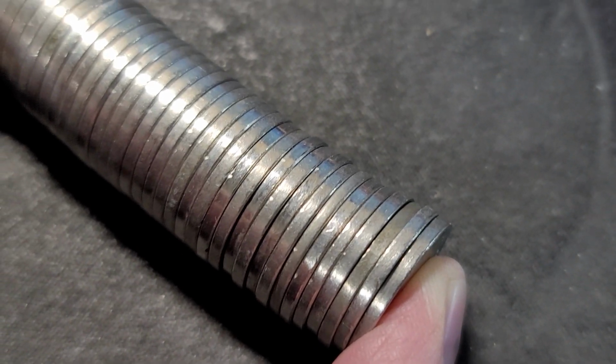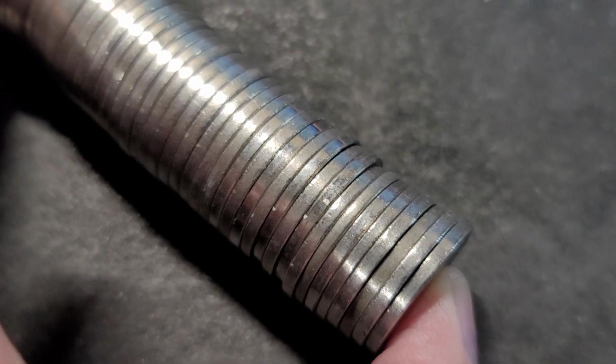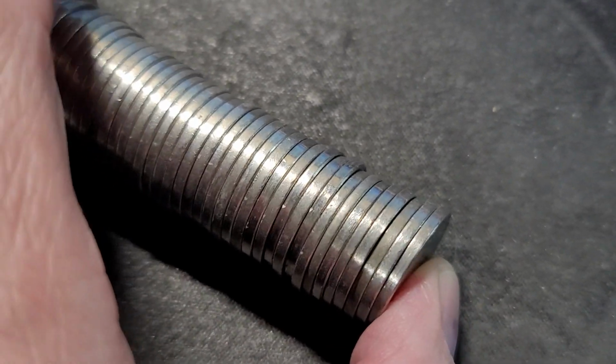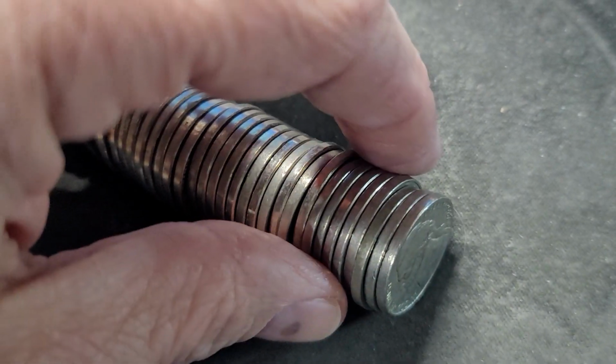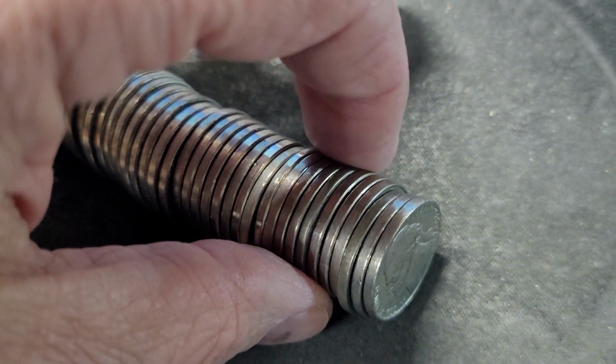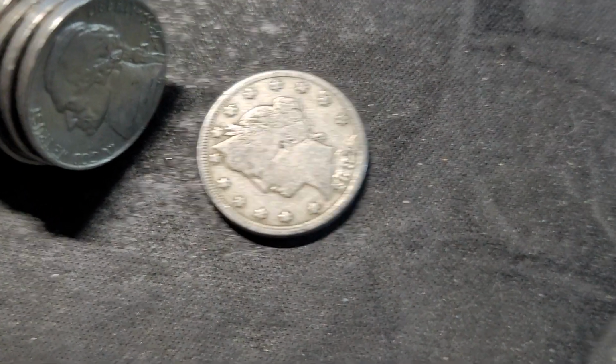Alright, we're on roll 4, and I'm looking at this nickel right here. I have not peeked. It just looks thinner to me. So we'll take a look at this one together. And if not anything, we'll hunt the roll, and I will bring you in if we find something. Oh, look at that. Holy smokes. No way.